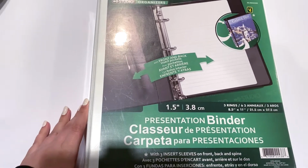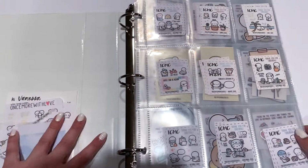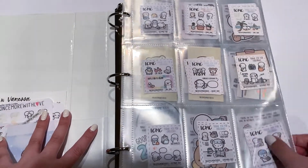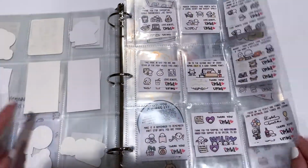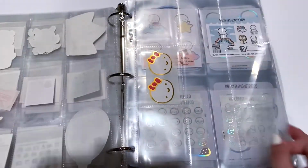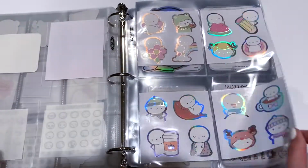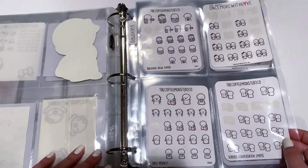All right, moving right along to probably the biggest category that you guys are here for, that we're all here for, and that is character stickers. You guys know my love for character stickers. It has been a weird journey because I was so against them at first, but I've fallen in love. And I feel like you guys know my two favorites. Without a doubt, they are Once More With Love and the Coffee Monsters Co.